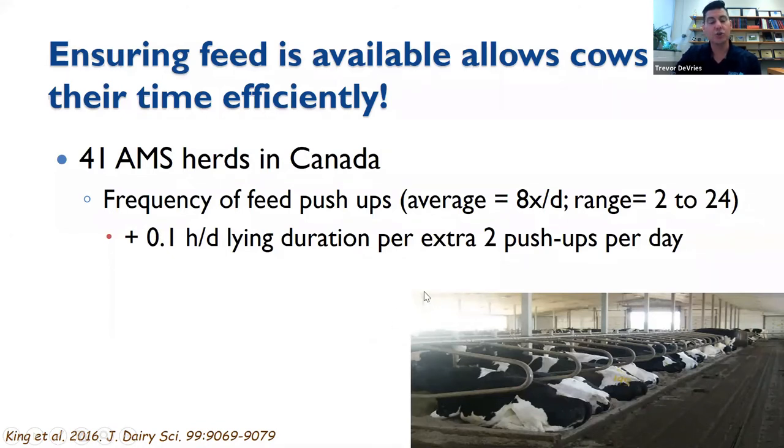And so that's a huge amount of lying time that we can gain in those cows, which obviously keeps them off their feet, gets them in the stalls, gets them ruminating, all good things that we know, as well as probably in this case, allowing them to use their time more efficiently at the feed bunk. And so better from an overall time budget standpoint.